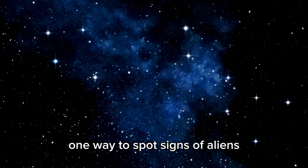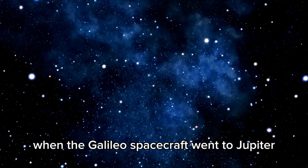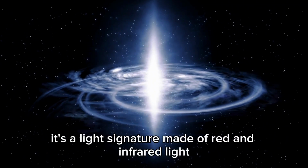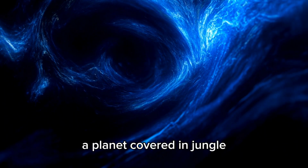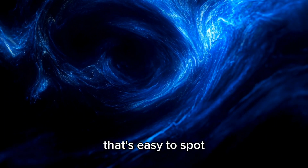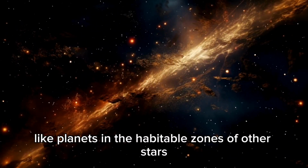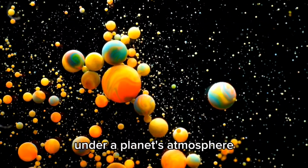One way to spot signs of aliens is by looking for alien plant life. When the Galileo spacecraft went to Jupiter, it looked back at Earth and saw a clear sign of plant life, the vegetation red edge. It's a light signature made of red and infrared light that plants reflect. A planet covered in jungle, like Earth, would have a strong red edge signal that's easy to spot. The James Webb Space Telescope is made to measure the red edge of faraway Earth-like planets in the habitable zones of other stars. This could tell us a lot about what's happening under a planet's atmosphere.